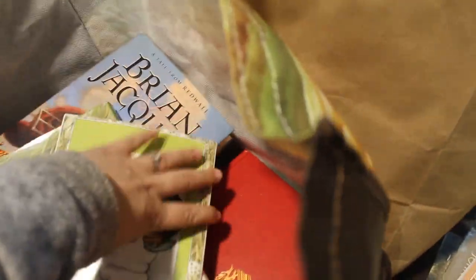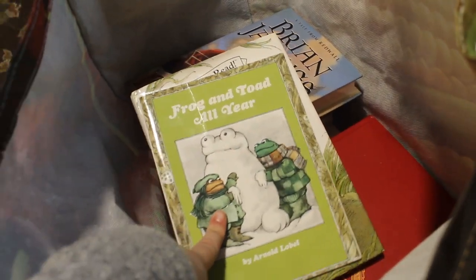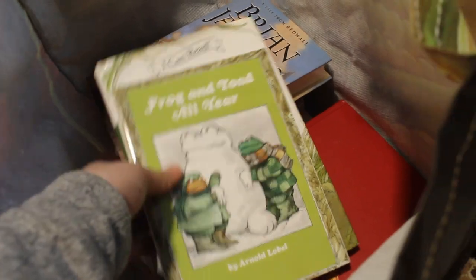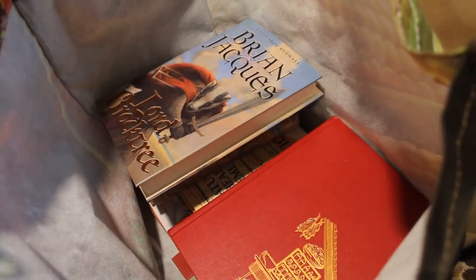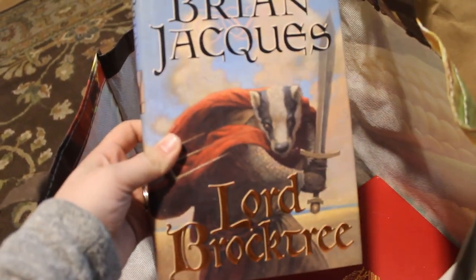I got Frog and Toad All Year and Adventures of Frog and Toad. I've read these when I was a kid and they're super cute, so I decided I'd pick those up. This is one in the Red Wall series, another really good series that I liked.